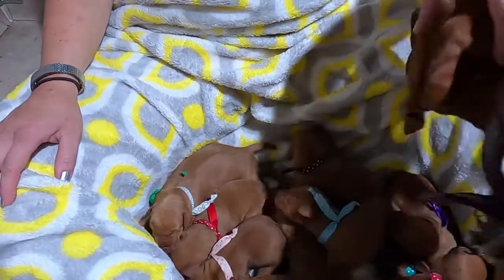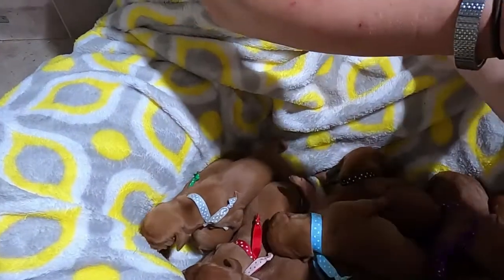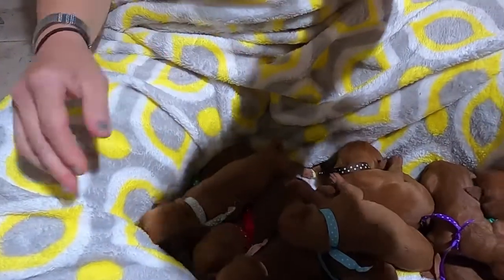So I've got a whole lap full of... can you come over here, Violet? You're kind of in the way. I've got a whole lap full of wiggly little pups now.